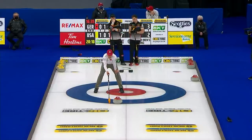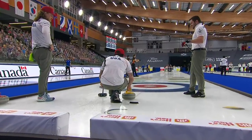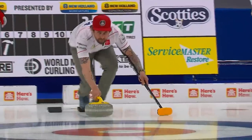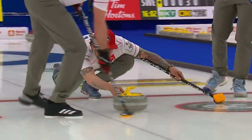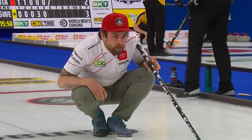By peeling that guard, Germany has told us that they're happy with the blank. So I would think a nose hit here, they'll peel it out. So this end plays out the way I'm playing the hit here in a blank. Does the U.S. go hard to try and still score their 2-7, or are they the same, take it a little caution? If they get a good opportunity, go for it. Otherwise, maybe look at a blank.